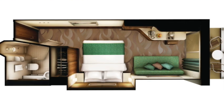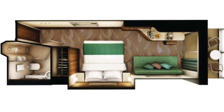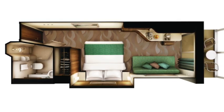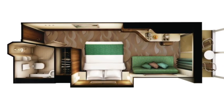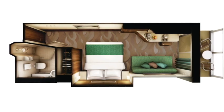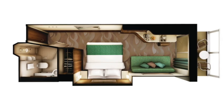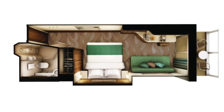So let's take a look at the schematic of the room. So this is the overhead view. So you can see that big couch, and across from it, it's got a little table, the mirror, and the bed. And this is the queen size formation, which is what we chose. And of course the balcony. And then you can see the bathroom there. Let's take a closer look at the bathroom.